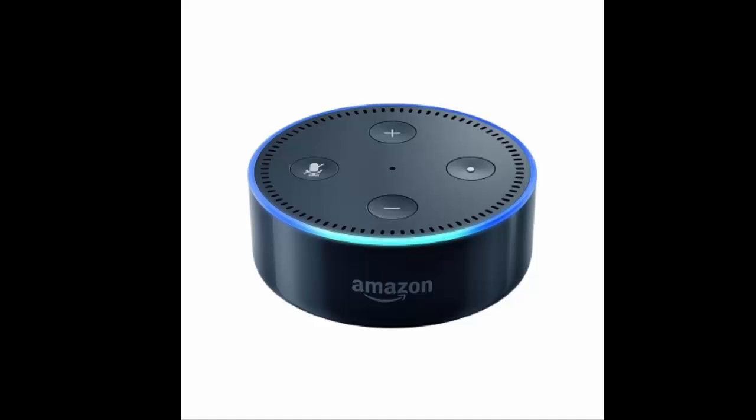Overall design of the Amazon Echo Dot. The Amazon Echo Dot is small and compact and measures around the diameter of a coaster. Don't be tempted to rest anything on top of the device, as this is where the 4 control buttons are housed: mute for the mic, volume up and down, and the action button. You really won't be needing to touch these very often, but it's nice to know they are there if needed.